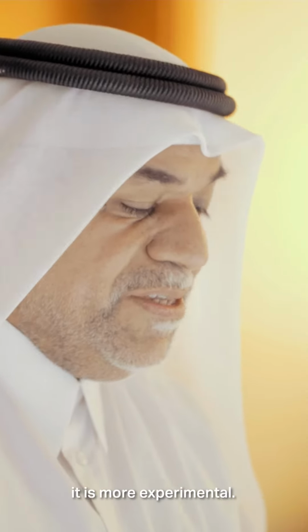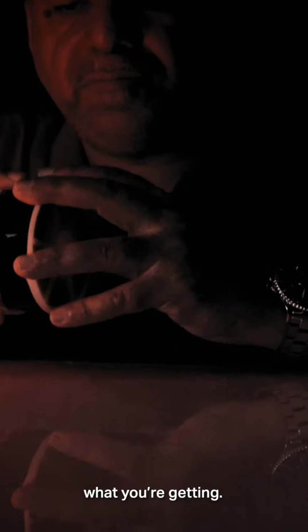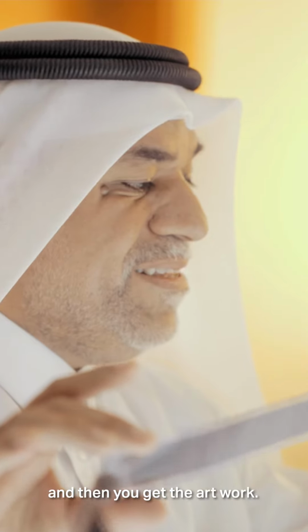Analog photography is more experimental. You don't expect what you are getting. When you develop the film and you see how the image came out, you can read it even from the negative, and then you get the artwork.